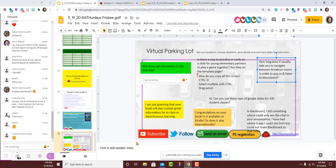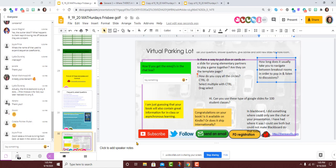Different tools have different things. I hear that Google Meet is going to have something nice and easy like that soon, so I look forward to exploring that. And I hear that Zoom is updating that so that it's easier for teachers to move. So some things to look forward to.